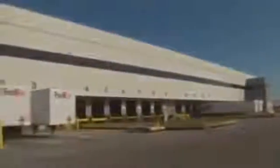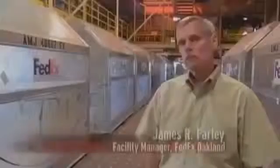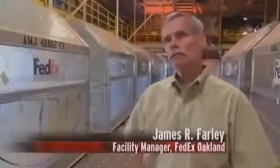The action never stops at the FedEx Regional Sort Facility. Located at Oakland International Airport in California, it's the shipping giant's hub for the Pacific region. 1,700 workers and a state-of-the-art conveyor system sort about 85 million packages per year. There's more than 250,000 packages that transit this facility in a given day.